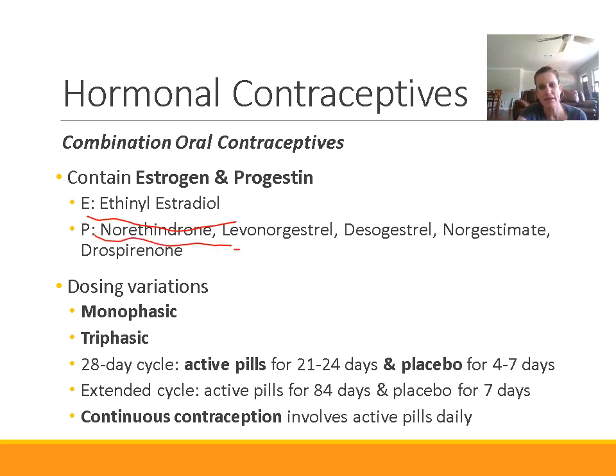Norethindrone, levonorgestrel, desogestrel, norgestimate, drospirenone are all possible progestins that could be present in the contraceptive. There are also multiple different dosing variations or ways that the hormones can be dosed throughout that cycle.